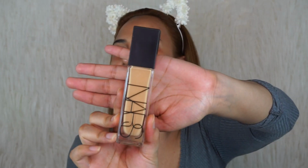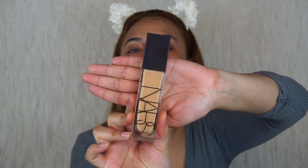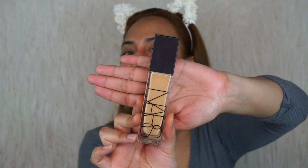Now for foundation, I have the Nars Natural Radiant Longwear foundation. I'm so excited about this one. Oh my god, I have heard so many good things about this foundation. I cannot wait to put this on my face. I am in the shade Stromboli, so I'm just going to take 2 pumps of that. I want to use my beauty blender with that. Oh, the shade looks like a good match for me.